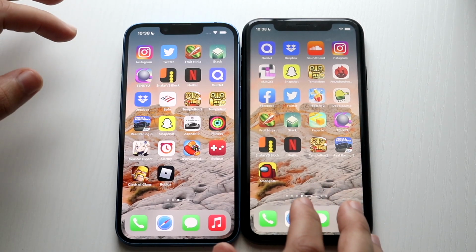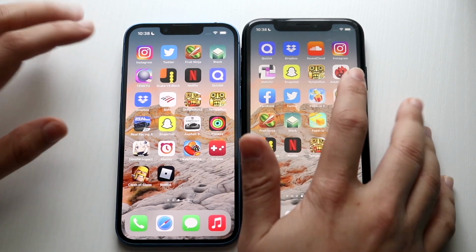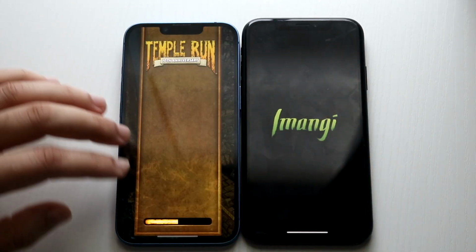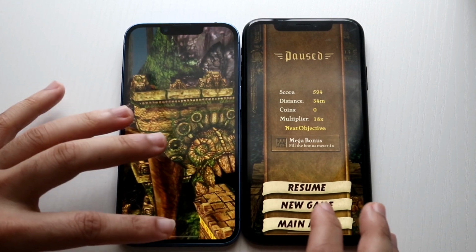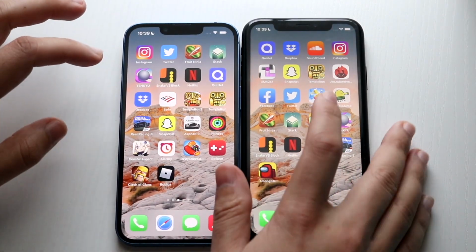Hopping out of this one, let's get into something like SoundCloud, which I do not have here. So we'll go into Temple Run, 3, 2, 1. We may be on different panels, but we'll just wait to see how long it takes to get out of this specific loading panel. And the 13 was a little bit faster. We did eventually get into it on the iPhone XR, so not that much of a difference yet. I haven't really seen too many big differences.